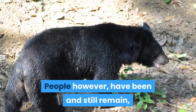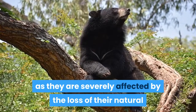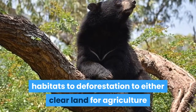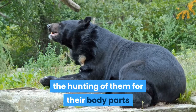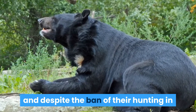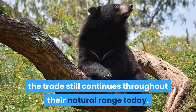People, however, have been and still remain the biggest threat to the world's Asiatic black bear population, as they are severely affected by the loss of their natural habitats to deforestation to either clear land for agriculture or increase the size of growing human settlements. They are also severely threatened by the hunting of them for their body parts that are highly prized in traditional medicines, and despite the ban of their hunting in all countries with the exception of Japan, the trade still continues throughout their natural range today.